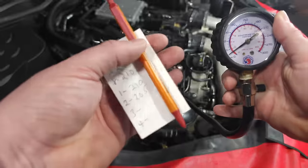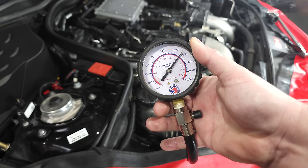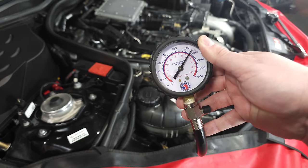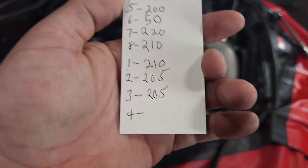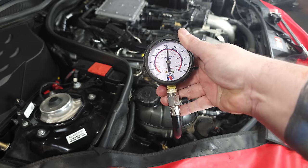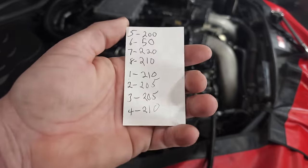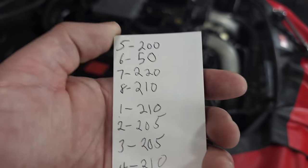All right, cylinder 3. Again. All right, about 205 there. So far, 210, 205, 205. What is cylinder 4 gonna be? 210 for that one. So it looks like the entire engine is plus or minus 5 to 10% other than cylinder 6. So let's jump back to cylinder 6.